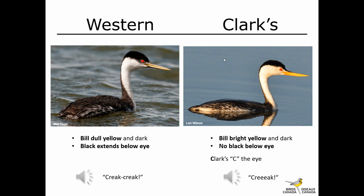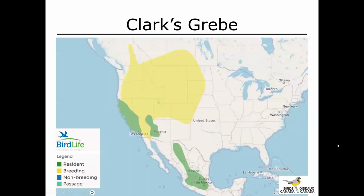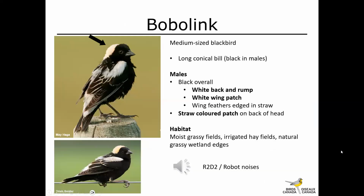Okay, thank you. In Clark's, you can see the eye and it has a more single syllable creak call. Clark's grebe is mostly sympatric, having the same range as the Western grebe, still rather Western in its distribution.